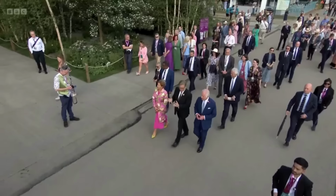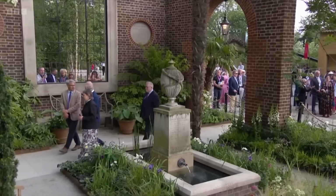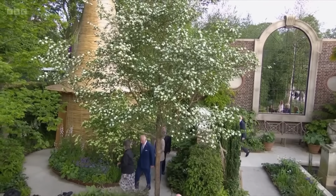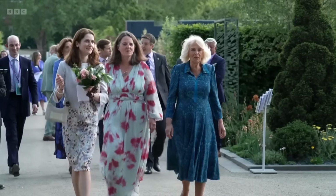The first show garden that the King is visiting is this one, the St James's Piccadilly Garden, based on the church in the centre of London, a stone's throw from Buckingham Palace. You've been here year after year, so many years now, but what does it mean when you get a royal visit like that at the end of all this hard work? Having the royal visit really gives you something to aim for at the end of the build, and it's wonderful to have that sort of royal seal of approval.